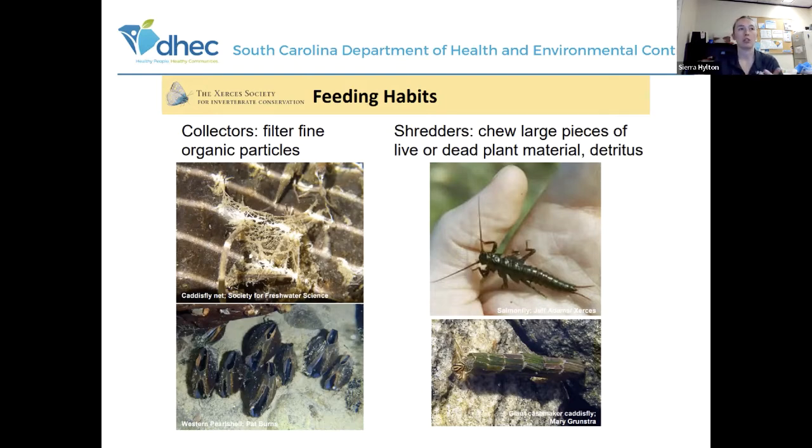Then you also have shredders. Some just shred and eat it. Others use their shredding power to build cases, like a different type of caddisfly there on the bottom right.